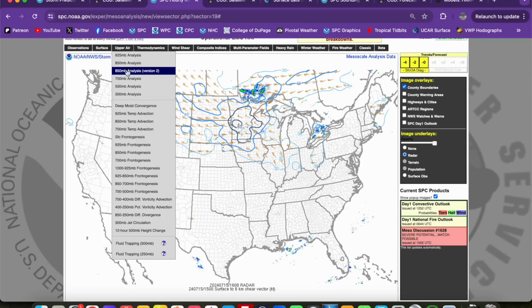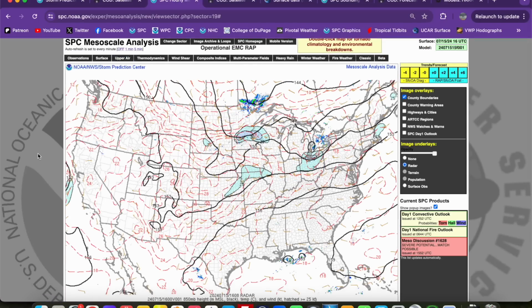850 millibars here. Let's go back up and take a look at that. Again, not much going on here because of how low amplitude this upper level trough is. We do have a little bit of enhanced flow just out ahead of this little wave at 850 millibars, 25 to 30 knots of flow or so, but this is not going to be a day where we'll have really significant low level shear to deal with.